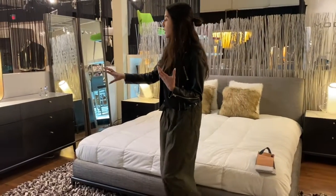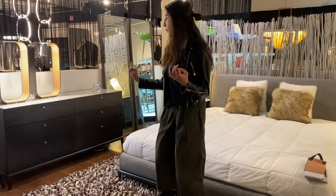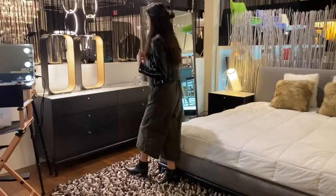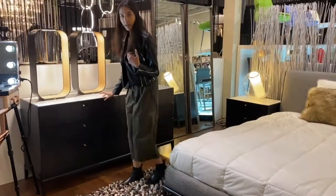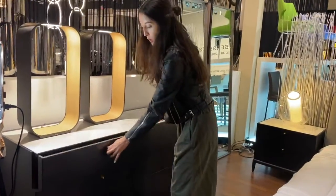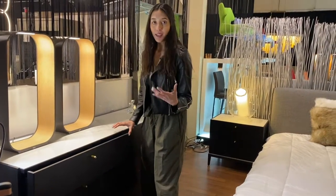As you can see here, we have paired it with nightstands and a dresser. This is made out of ceramic. It makes it very classic, very unique, and it has a lot of storage. So if you're looking for something that would fit everything, this is for you.